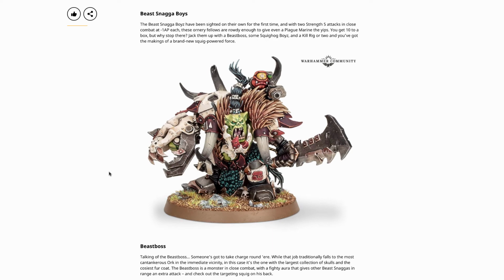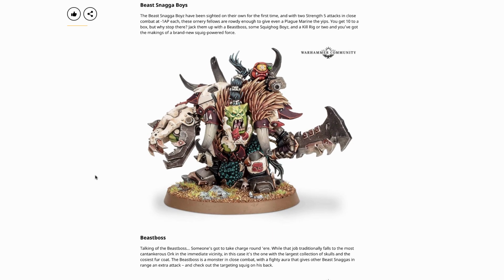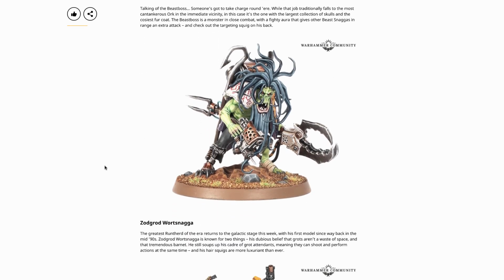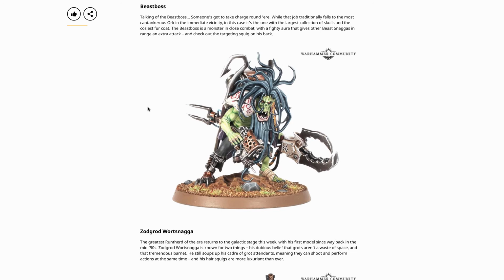So that's really cool. This should be a fun kit to convert and muck around with. I don't think any of these kits are going to stay stock in most people's lists. They're going to be chopping them up and doing all kinds of things, so you should as an Orc player. And this model as well, really, really cool. This beast boss, just a fun model again, all the wacky hair and everything. There's so much you can do with that. And again, I love the bionics on these new feral Orcs. They're so good. This type of limb here is just really, really cool and very unique.